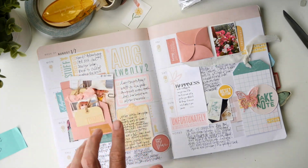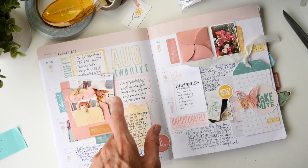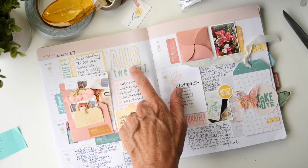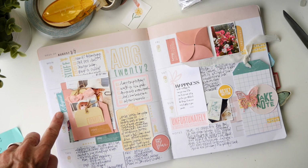I'm using a lot of last month's Stamp Society stamp set that you're going to see in here, like this yellow journal spot here. These alphas are from the kit. This August is the outline destination alpha. More letters, alphas from the kit. This is from the printable.